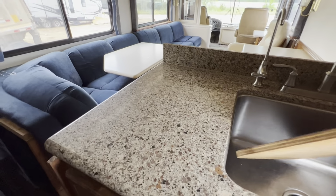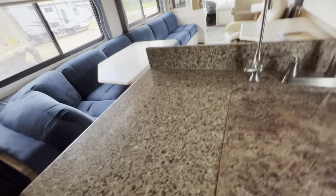Oh, we got a full-size nice sink, four burner stove there. Also, no oven in this one. That kind of surprises me. I've seen smaller ones in this with ovens. So maybe I'm not an RV expert either, so don't hold me to anything, guys. Good amount of storage in here.